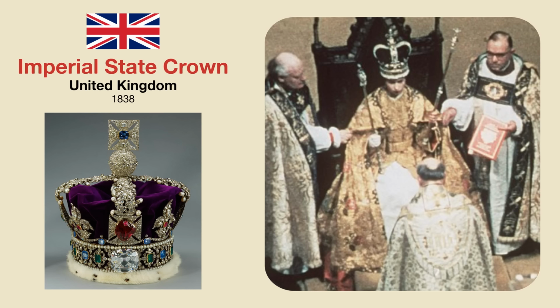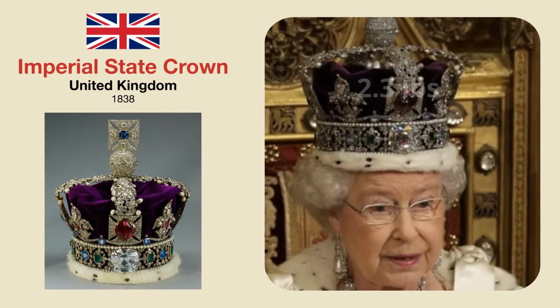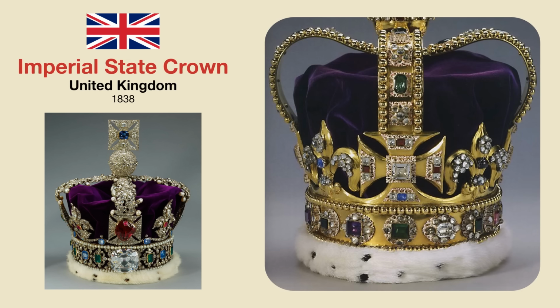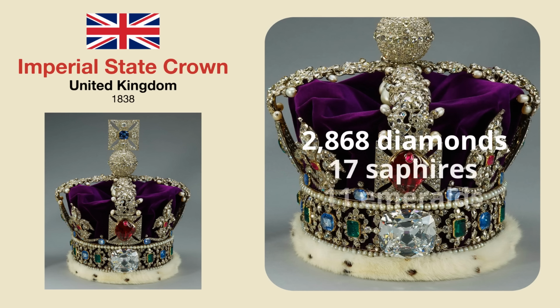Whereas the coronation crown weighs about 5 pounds, this one weighs about half that amount. It comes in at 2.3 pounds, so a bit easier to wear on the head. But just because it's lighter, that doesn't mean it's any less fancy. Whereas St. Edward's crown has 444 gemstones on it, the Imperial State Crown has over 6 times that amount. In total, it is covered in 2,868 diamonds, 17 sapphires, 11 emeralds, and hundreds of pearls.